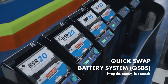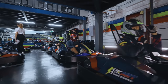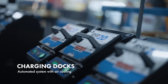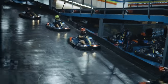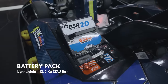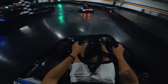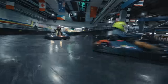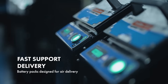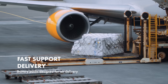The quick swap process is designed for small and medium projects with limited pit stop areas or projects with a tight budget. Charging docks provide faster and more stable charging, as well as improved cooling, which extends the battery life cycle. Our battery pack weighs only 12 kilograms or 27 pounds, making the battery exchange process as easy as delivering packages. We've designed an ergonomic solution that eliminates cable tangles during the charging process. BSR battery technology is developed to be deliverable worldwide through aviation logistics, ensuring quick post-service support.